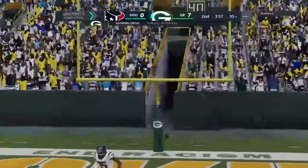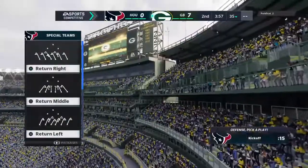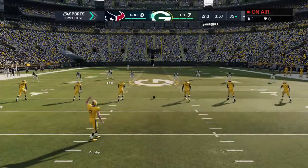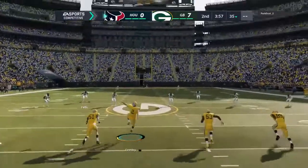And it's good to make it 7-0 Packers. Makes the score Packers 7, Texans 0. Mason Crosby to kick off for Green Bay. Now after the touchdown, here's Crosby to kick it away.